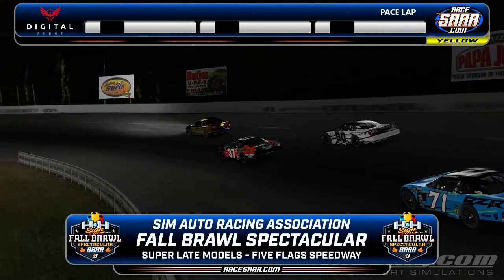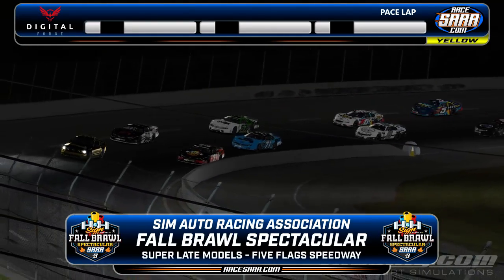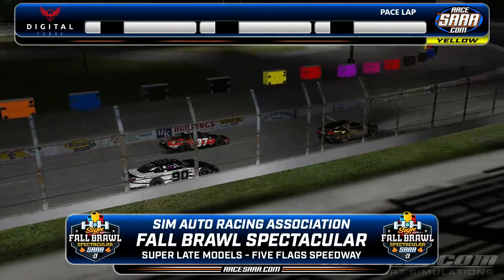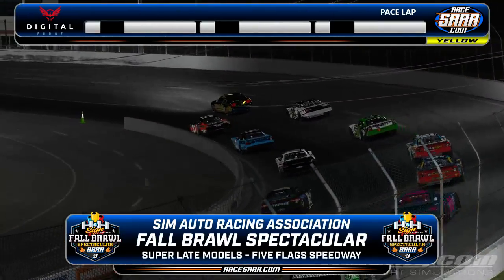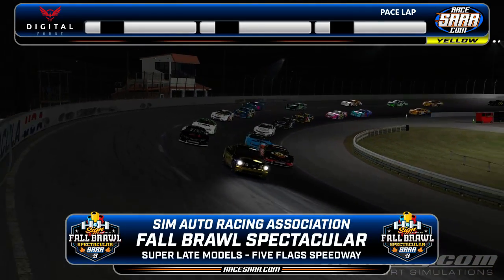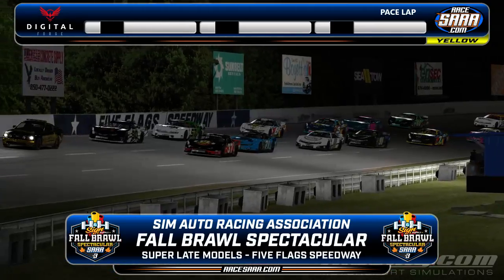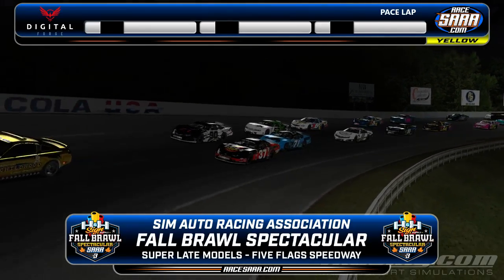We are ready to go racing. One more pace lap, and that pace car will be in, and we'll be off to the 2016 Fall Brawl Super Late Model feature here at Five Flags Speedway. For everybody watching out there, get ready to go because these boys are raring and ready to go. Pace car takes them into turn 3 and we're ready for racing.